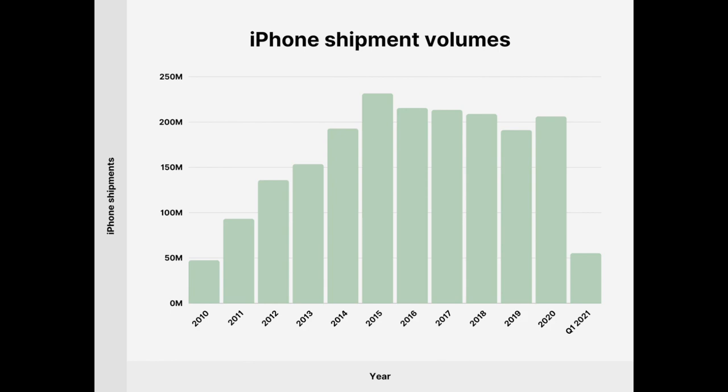Let's look at the life cycle of the iPhone. Introduced in 2008, it had a slow ramp up through 2011, then it really took off between 2011 and 2015-16. Then it capped out, and it's been slowly declining since. Is that going to continue? Who knows? Is somebody going to come up with a better iPhone at some point? Probably. If you fail to innovate, this is precisely what's going to happen, which is why Apple continually innovates.